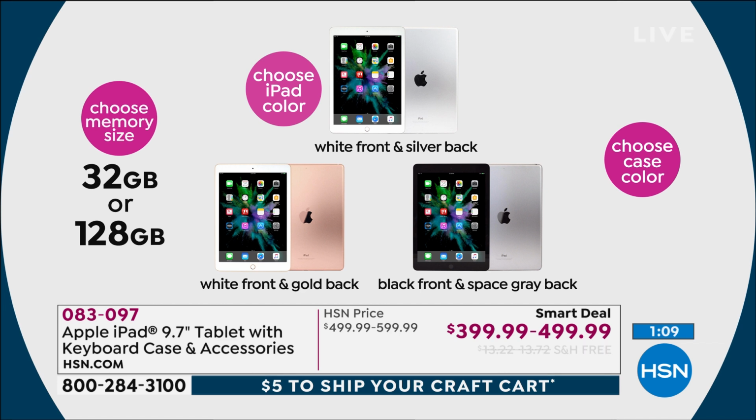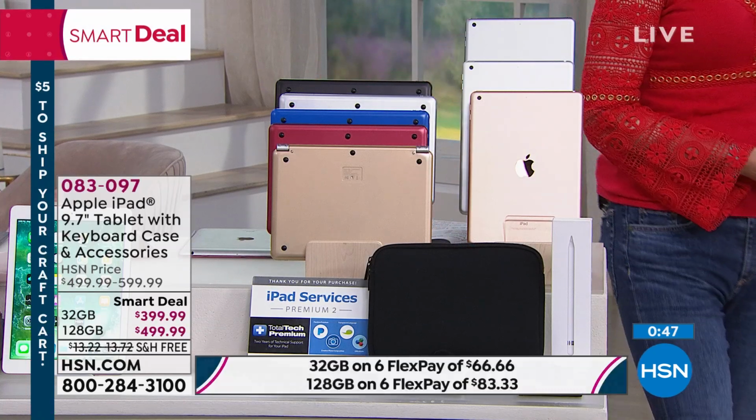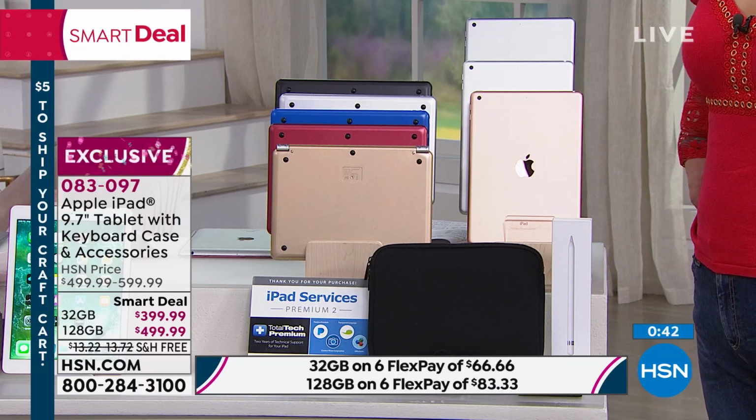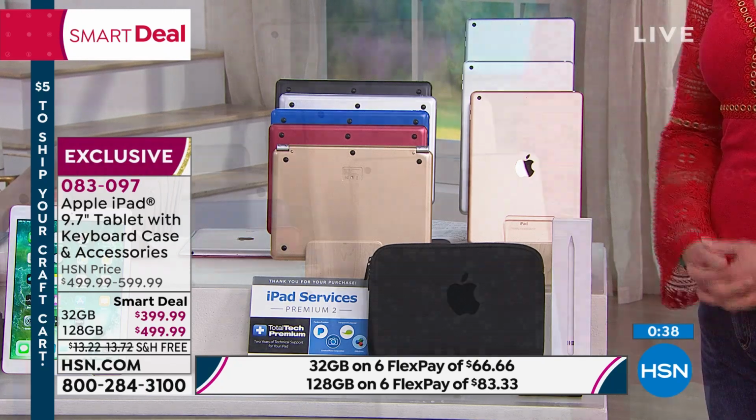So you choose what color you want your iPad to be, meaning do you want the silver with the white front, the gold, which is a rose gold with the white front, the space gray, which has a black bezel, and then you choose your memory. Do you want your 32 gig or do you want to quadruple the memory for just less than $20 more if you're doing that flex pay option, $100 more if you're paying for it all at once, which is, I mean, really, if your budget will allow, I can't recommend the additional memory more enough.